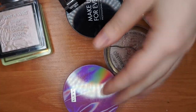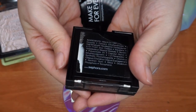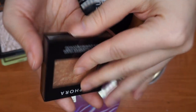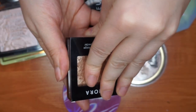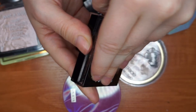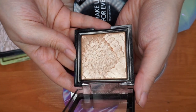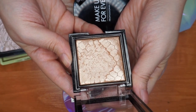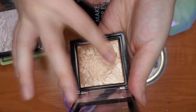It's very pretty. Something that I'm letting go of is the Sephora Illuminating Powder. I don't know which shade this is in. I'm gonna put it down. I loved working through this. It's got this beautiful embossing in the middle, which is very, very satisfying to go through. But as far as gold highlighters go, I think I have better.